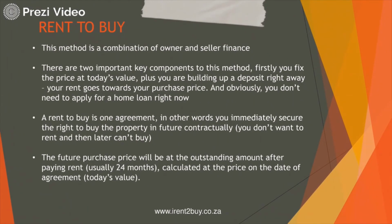All right, rent to buy. This is an interesting one. A friend of mine, Maya Deval, has a company called I Rent to Buy. You see the website at the bottom there, irenttobuy.co.za. The 2 is the number.